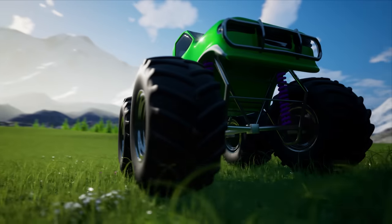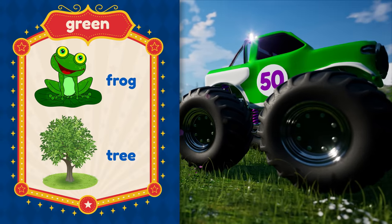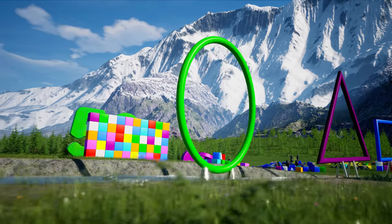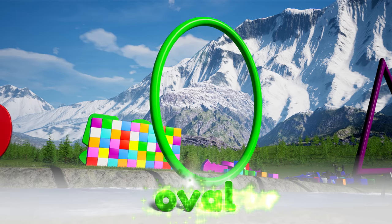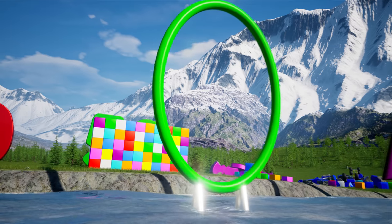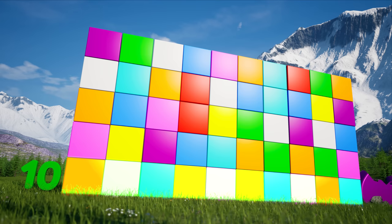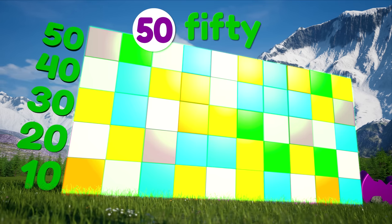Next up is the green truck. It's green, like a frog or a tree. This time our hoop looks like a circle, but it's stretched. Do you remember what this shape is called? Yes, it's an oval. And look at all of those blocks. There's 5 rows of 10 blocks. That means there's 10, 20, 30, 40, 50 blocks.